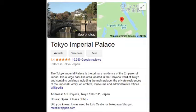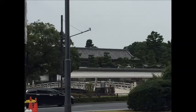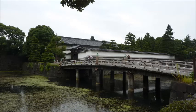We've divided day 4 up into 3 groups. The first one's the Imperial Palace on the 4th of October, and here in the big circle you'll see the palace and garden grounds. We crossed the road to the main bridge.